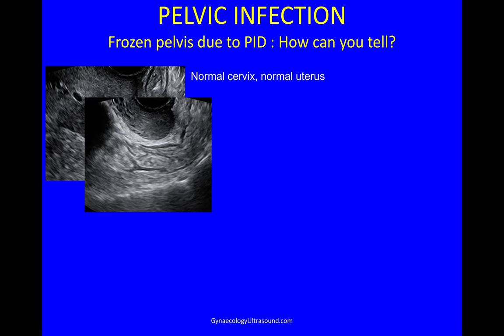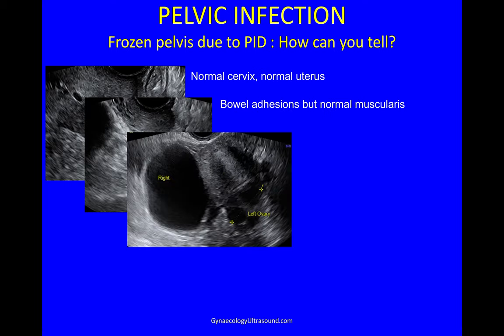We can see here behind the cervix that there are dense adhesions. This is fibrosis, but the bowel that's adherent there is completely normal. This is muscularis. You can see the dark, white, dark, and that's the outer layer of muscle, the inner layer of muscle, and then a little bit of fibrous tissue in between. This is normal anterior muscularis and normal posterior. So although there are bowel adhesions, the muscularis is normal.